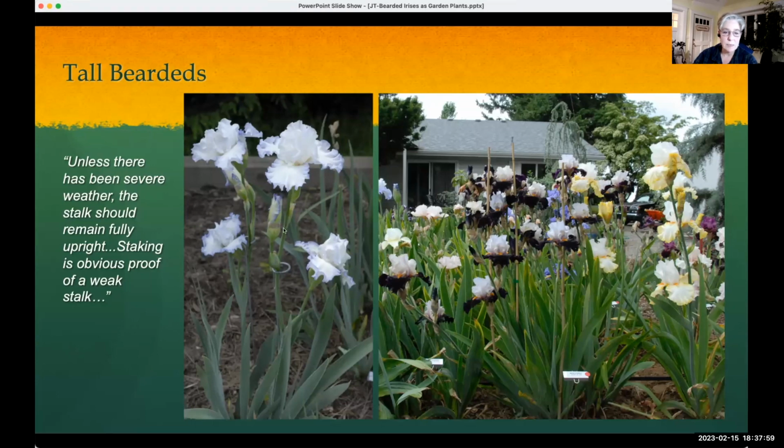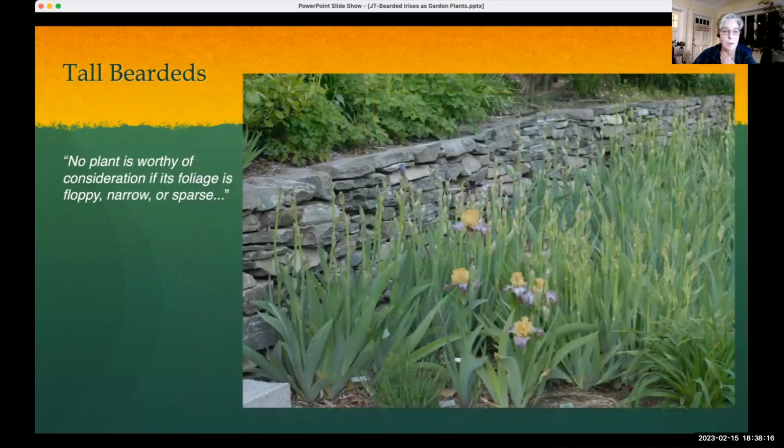This is one where the flower is too heavy for the stem. You can see it just looking at the stem. It looks too thin. It's not strong enough. It has to be staked. The stalk is just not strong enough for the flower. Oops. Oh no, it's doing it again. There you go.